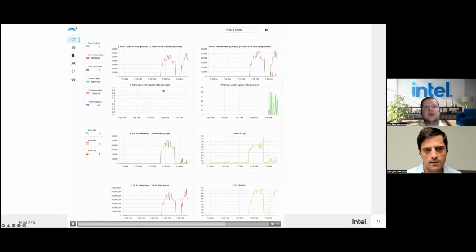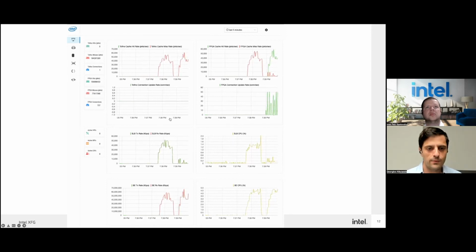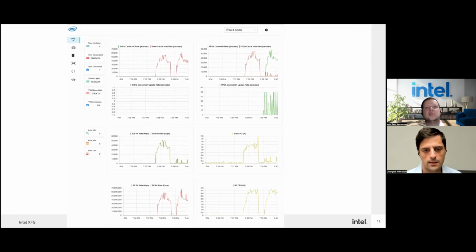Over here, you can see that there are multiple new flows that are detected and added to our FPGA cache. But you will notice that we have a very big difference in the outcome on our software load balancer. So both the throughput and the CPU utilization are essentially in the idle state.